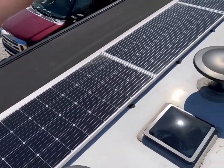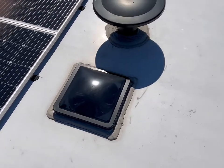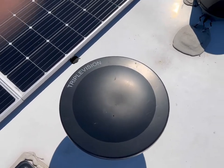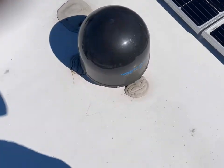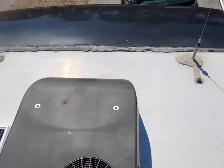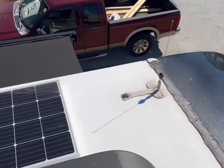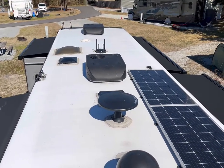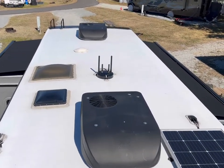This is your three solar panels that will provide energy while you are on the road. This is a fan that's in the kitchen. Triple vision. This is your winter guard for your satellite, and your antennas to get good radio reception. There's no issues with the motor coach whatsoever. Never had any problems. And I know that it's definitely a good motor coach.